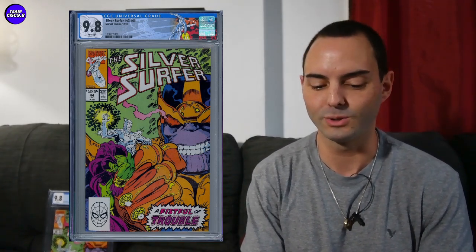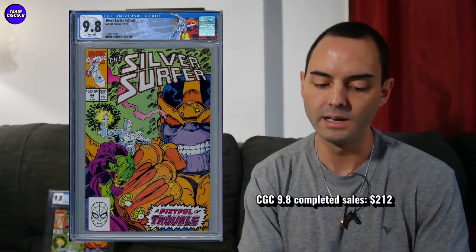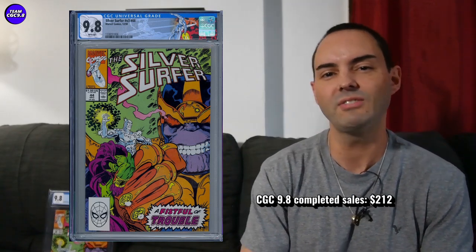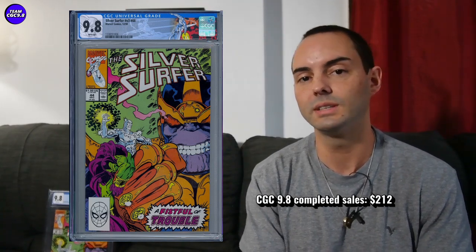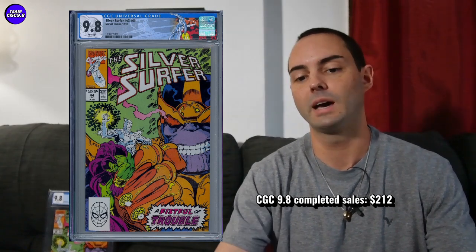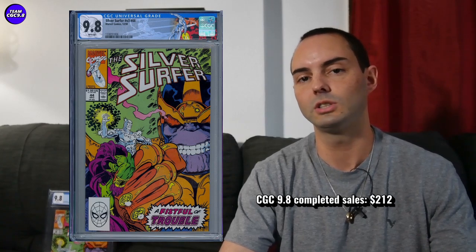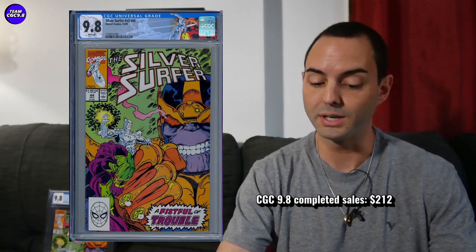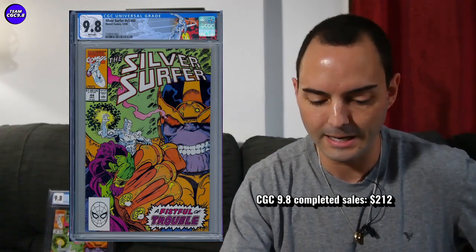Great cover. You get all those 90s vibes on this really colorful cover as well. So I like this one. In a direct edition, though, it sold for $212. Yeah, I thought this one was kind of going in the $250, $275 range, but I think $212 is a good deal in a direct edition, 9.8 white pages. And yeah, if you like this one, I think at this $212 price is a price target to aim for. Solid fair market value for a Silver Surfer 44 in a 9.8.